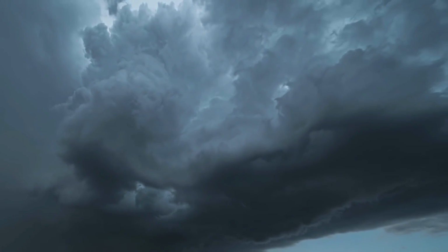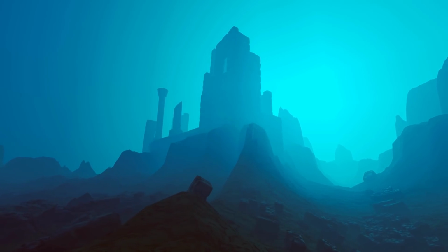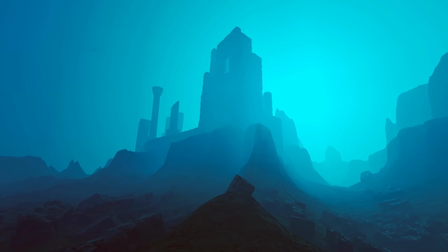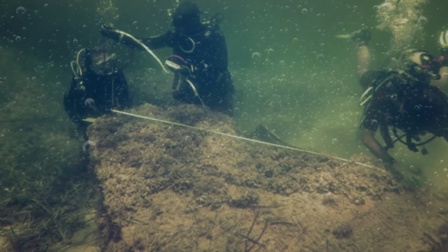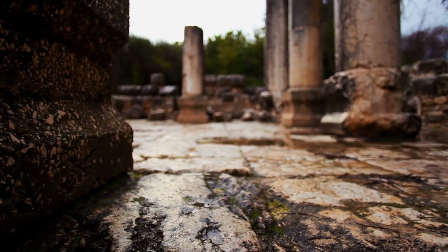The discovery came after a storm ravaged the seabed, revealing man-made stone structures, including street signs and monuments. The ruins revealed previously unknown details about Neapolis and its role within the empire as a major trading hub.